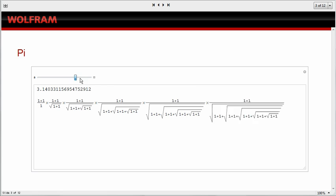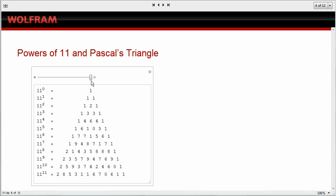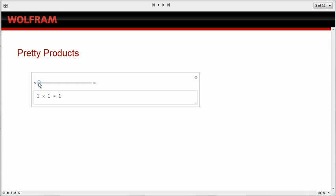Something interesting happens when we compute powers of 11. In particular, the digits of the first five powers of 11, through 11 to the fourth, correspond to the entries of the first five rows of Pascal's triangle. Can you see why this correspondence exists for these few terms, and why it doesn't exist beyond 11 to the fourth? What do you get when you multiply two numbers, each consisting of all ones?